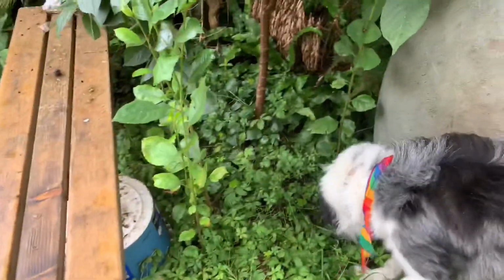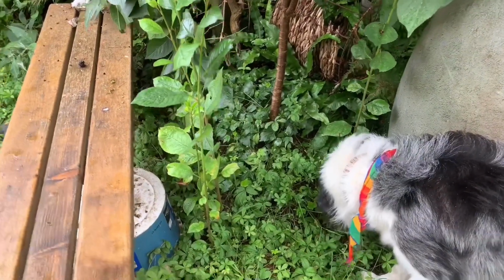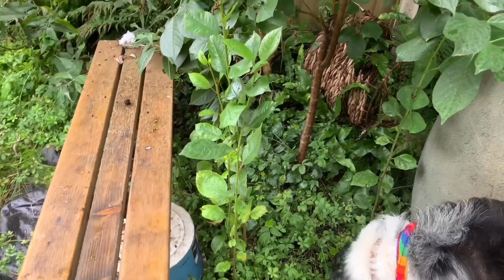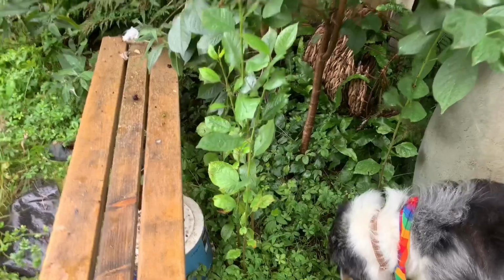Oh, and we've got some little cherry trees growing as well. So I don't know whether to keep them there or move them and give them away. I'm not sure. Let me know what you think.